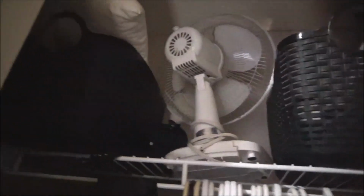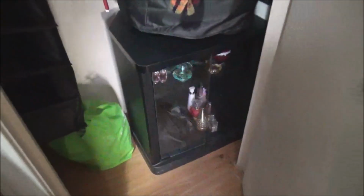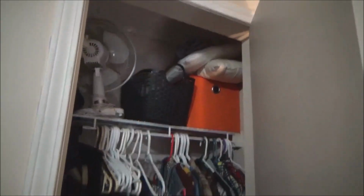My fan's still up there. My DVDs are right there and there. Still got some throw pillows up there, but I might end up getting rid of them. That's my junk candy. Nobody needs to see that. It's my laundry baskets right there. It was on the floor before. Those are my perfumes I keep in there. My extra ones. So yeah, that is my closet.